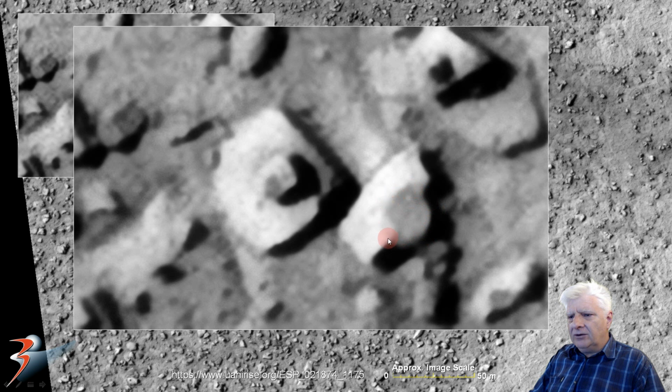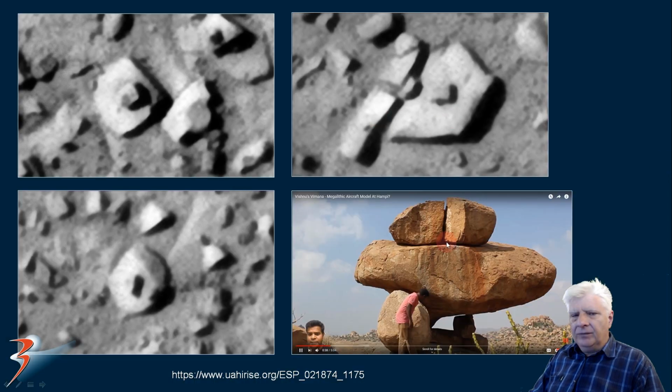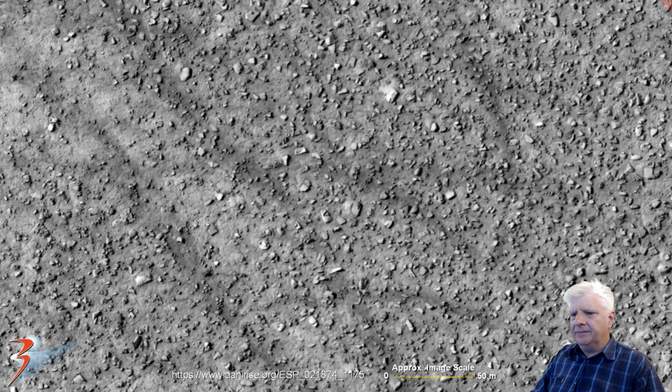It looks like we have a carved out area here on this piece. Check out the partial disc shape to it, right angle there, and then over here, rather odd piece as well. Also reminds me of the stacking of huge boulders that we find in Vietnam and other areas of the world. I don't know what the purpose of this stacking and balancing of huge boulders is all about, but it is rather interesting, and I've seen similarities to anomalies like that on Mars.